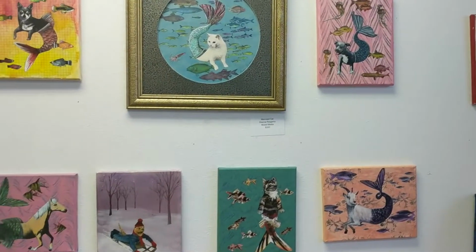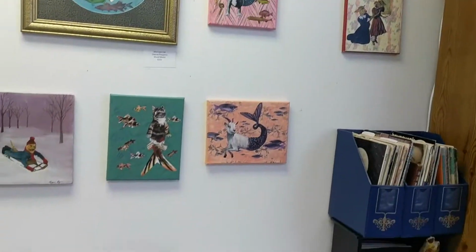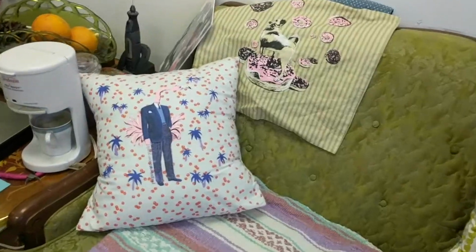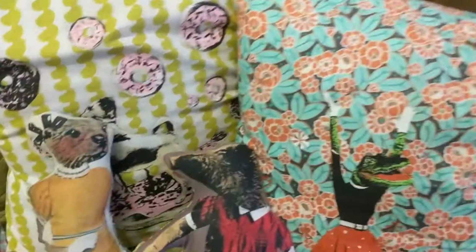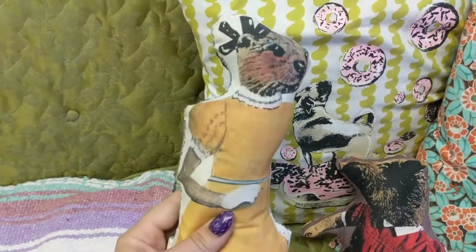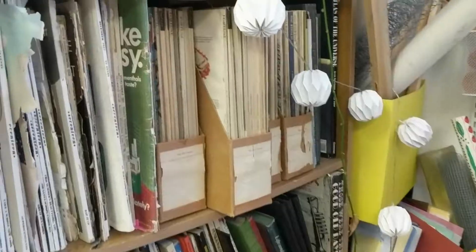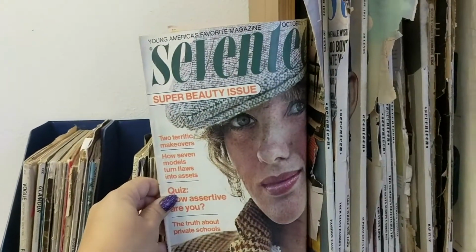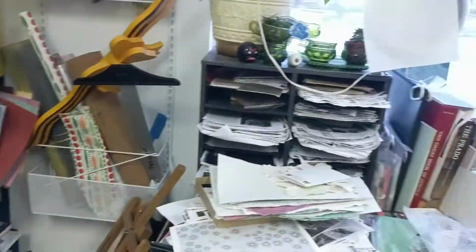Over here are some of my mixed media paintings. It's my couch. Here's some pillows I got made with my art on them. These are little stuffed animals I used to get made. Over here is my area where I have all my vintage magazines. Like, this is 17 magazine from the 70s. And I use those in my collages.